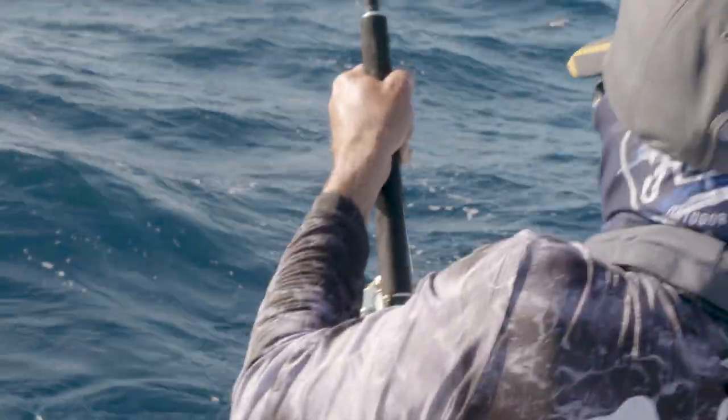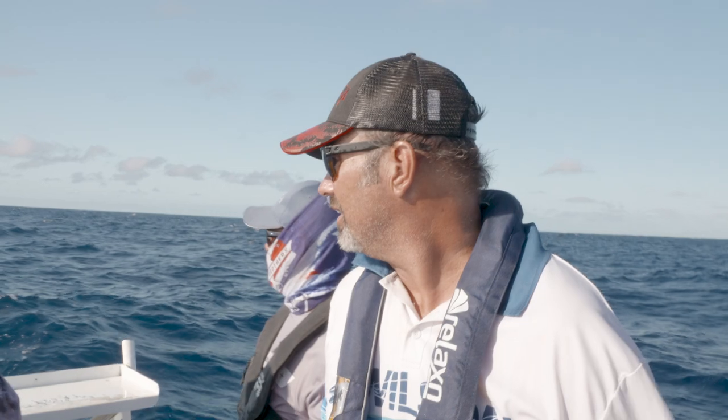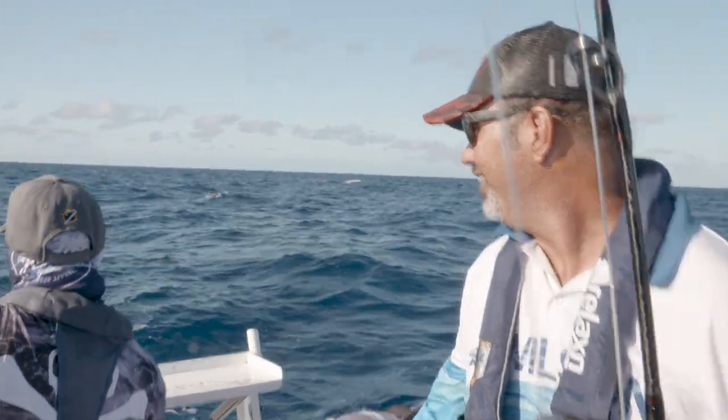Often in this situation, the fish will actually follow the other fish that's hooked. So sometimes it's a good idea just to throw out a stick bait, but on this first fish, let's just get it in the boat. A lot of line out. We'll think about that a little bit later on.